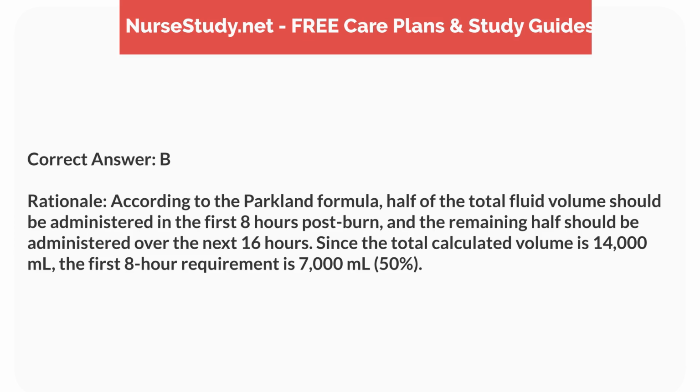Correct answer, B. Rationale: according to the Parkland formula, half of the total fluid volume should be administered in the first 8 hours post-burn, and the remaining half should be administered over the next 16 hours. Since the total calculated volume is 14,000 milliliters, the first 8-hour requirement is 7,000 milliliters, 50%.